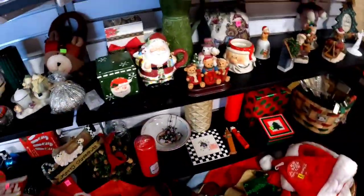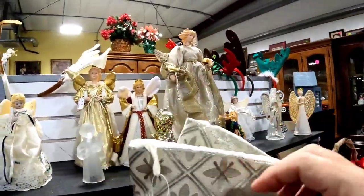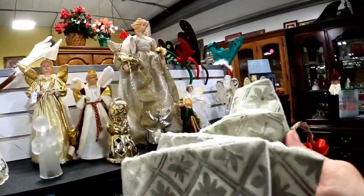And then these here in my other hand, there are actually 4 of them. And they are really pretty, like satin. And they're all new with the tags. And with being 4 of them, I felt a multi-quantity listing would be nice. And they were only 50 cents each.